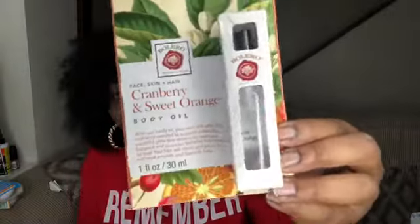Then I got this body oil. Oh my lord, cranberry and sweet orange. It just sounds like a sweet juice, like some juicy juice, or like a picnic beverage. So I picked this out. It's for your face, skin, and your hair.